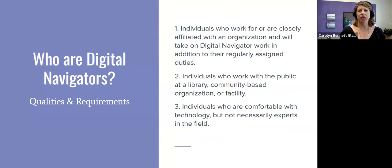There are digital navigators all across the country and in different parts of the world, in fact, some of them work full-time and some of them are independently contracted. Some of them work at municipalities. Many of them work at libraries. Some of them just work at community-based organizations. But the way that we run our program is that it's like an additional duty as assigned.